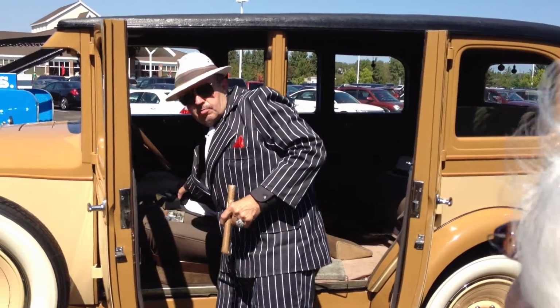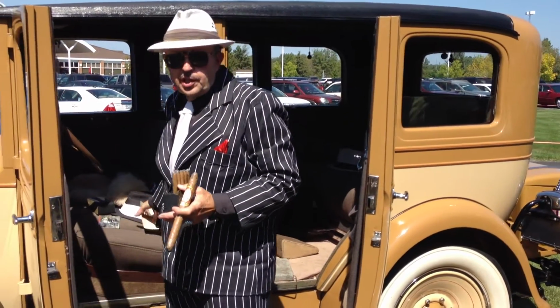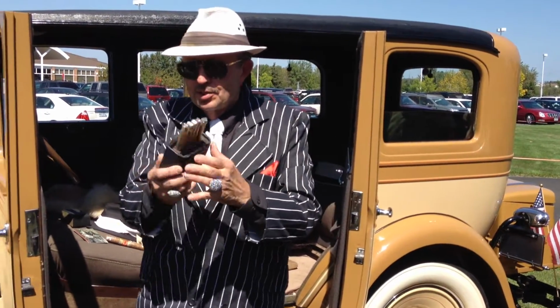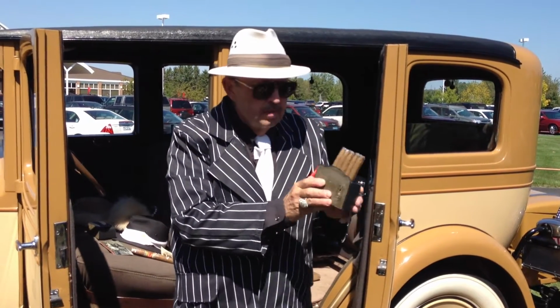But I emailed everybody in the United States I could find that had anything to do with the Packard, and one guy in Indiana responded saying, "I got your cigar trays." And this is what they look like. And see on the back, they just have 2 little holes, so that somebody just grabbed them, pulled them out.